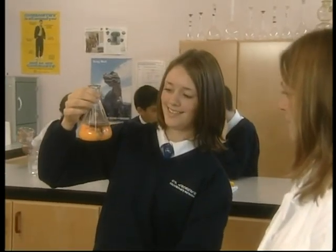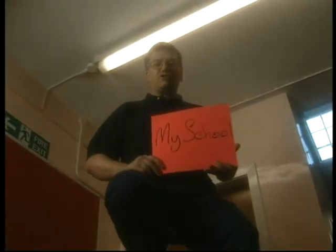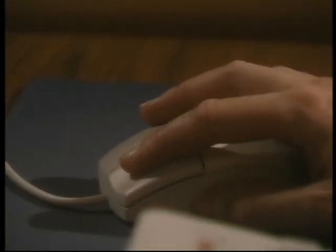Good morning. What do I want for my daughter? I want to see her talents nurtured. I want her to be able to follow her dreams. My school. I want her to always have access to education. I want her to be able to learn all through her life. What do I want for my daughter? I suppose I want what every parent wants for their child. The very best.